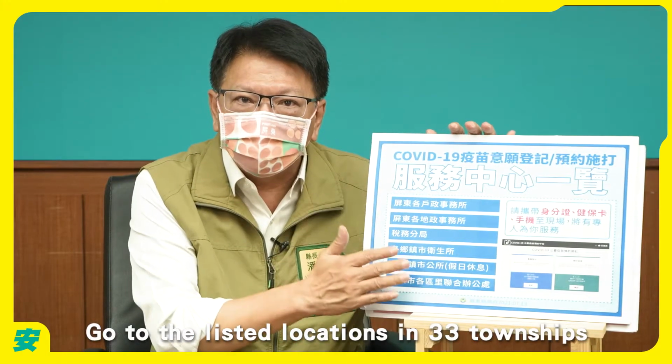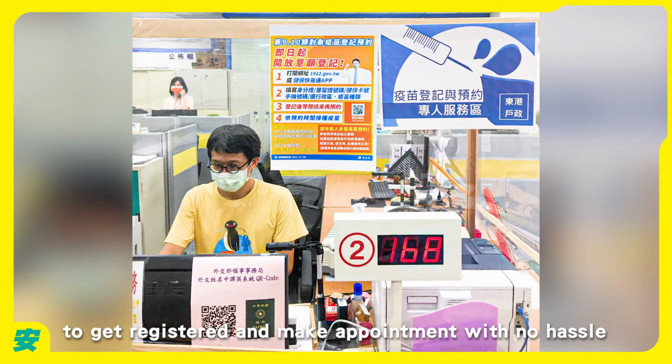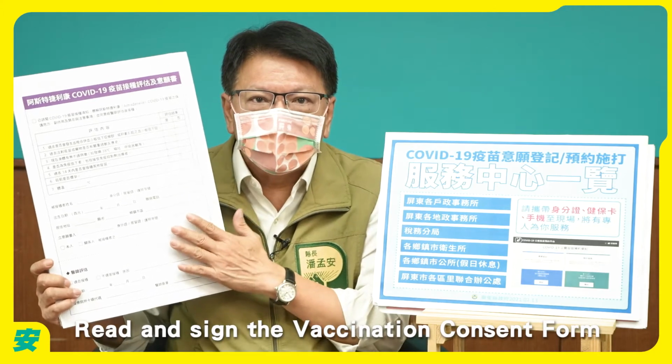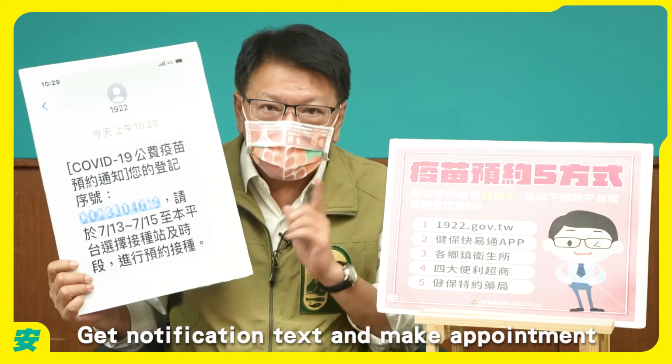Go to the listed locations in 33 townships and bring your national health insurance card to get registered and make an appointment with no hassle. Read and sign the vaccination consent form prior to the appointment and get vaccinated quickly. Get notification text. Make an appointment.